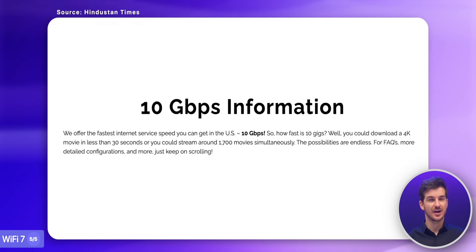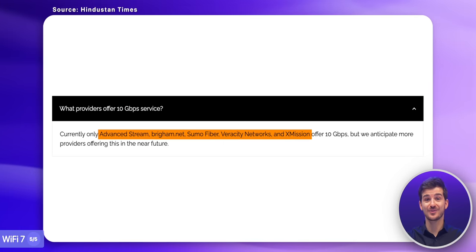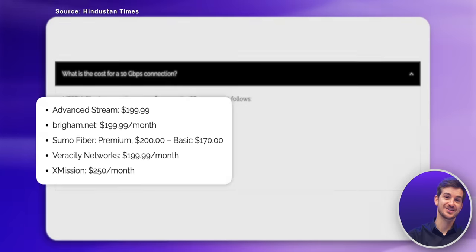Plus, when internet providers do start supporting faster speeds, which I think the max right now is about 10 gigs per second, only for a very few providers in the world, you'll already be ready for it. Of course, if your wallet is also ready.